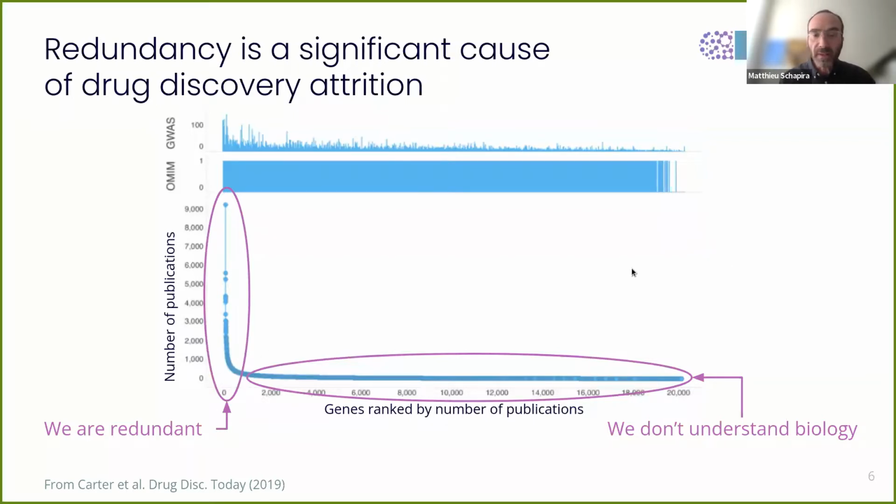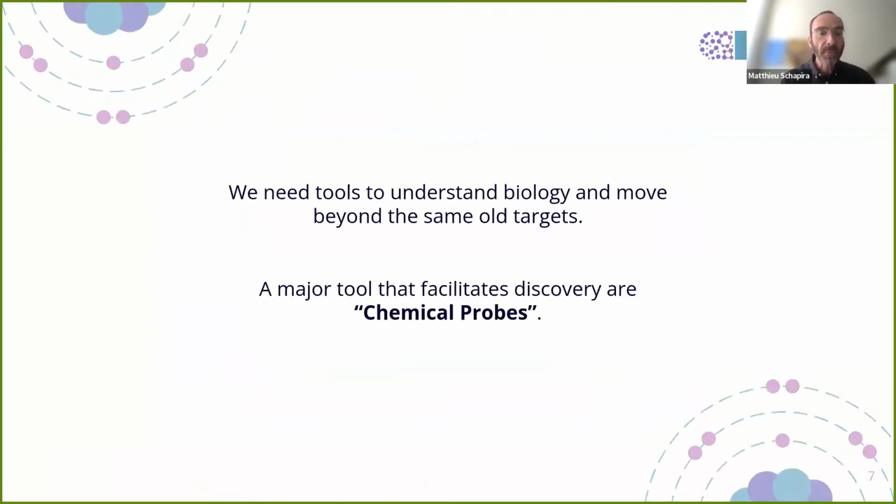If we go to the next slide, probably one of the main reasons for the fact that we are ignoring a big portion of the human genome is the lack of tools. If you don't have a specific antibody for a protein, you will not be able to do a simple Western blot. Another type of tools that turned out to be very much enabling are chemical probes.